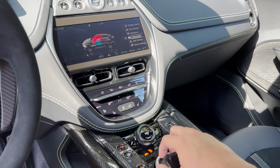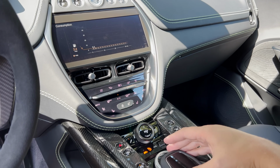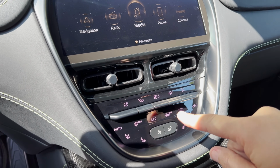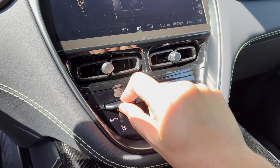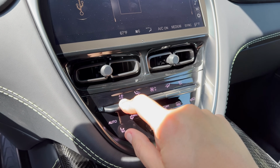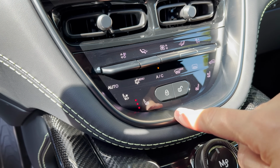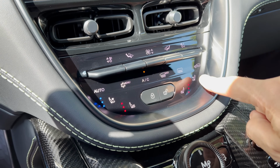The good news is a lot of systems and controls aren't integrated into the infotainment screen, including most of your climate controls. They're directly below the center screen, and you can see there's a row of switches here to change your temperature, your airflow, and below that there's capacitive touch buttons. You just tap it to turn on things like the heated and cooled seats, tap, and then it's on. No actual physical buttons here, which does seem kind of futuristic.